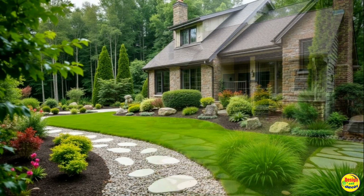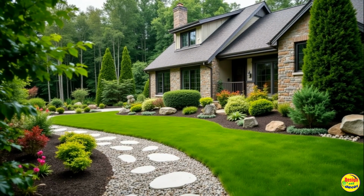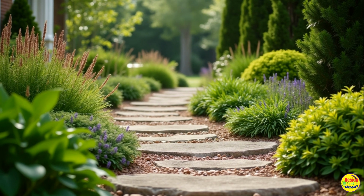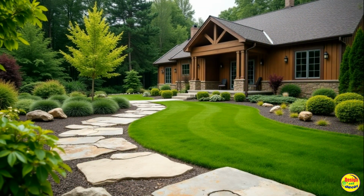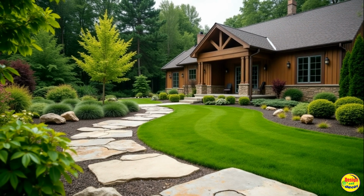Whether you're looking to enhance curb appeal, improve erosion control, or simply create a beautiful outdoor space, there are plenty of landscaping ideas to consider. Here, we delve into innovative approaches to hillside gardening, terraced garden design, and more, ensuring your sloped yard becomes a stunning feature of your home.